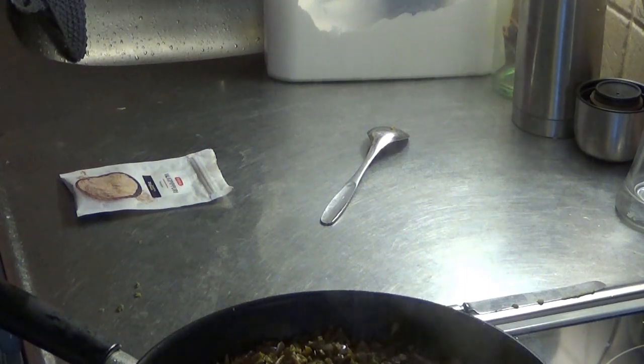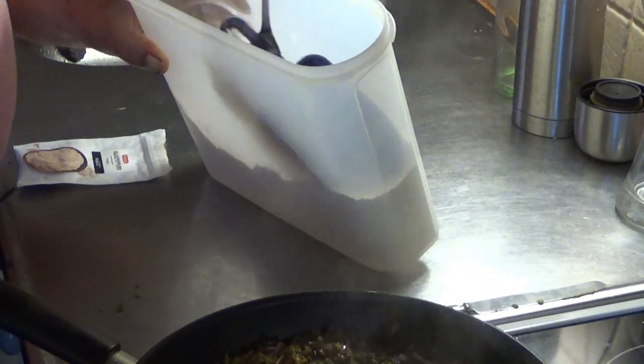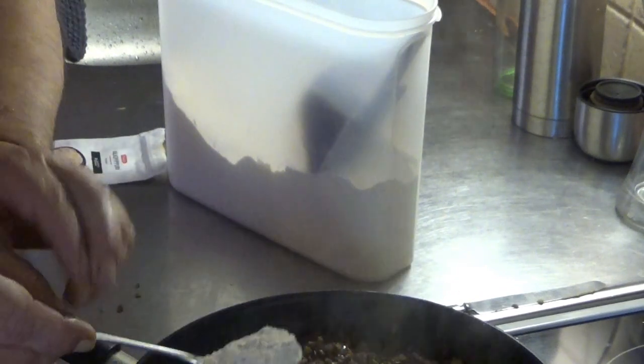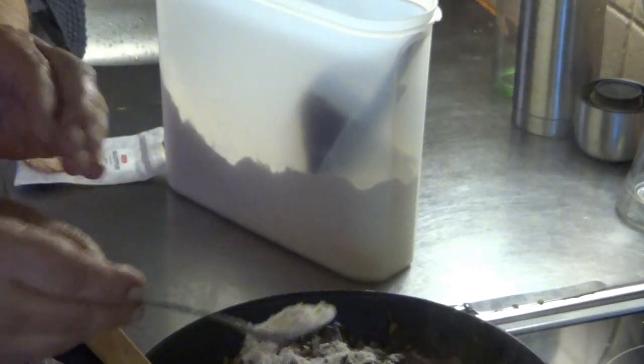Okay. And then this container here contains wheat flour. And this one I will add to make it thicker. And I will actually add it here now, not when I have added the water. That's the wrong time to do that. So I try to put it evenly into there. We all remember we already have a lot of fat in this one, so we don't need to add any more. There you are, not more than that.